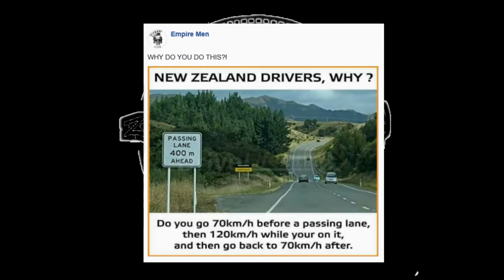New Zealand drivers, why? You go 70 before a passing lane, 120 on it, then back to 70. This is how I crashed and wrote my car off. Yeah, I don't get that. I yelled at another car for the first time in a long time today. We were going along a road and it was a slow passing lane and it's like, oh, they'll pull over surely, and they just didn't. And it was like, what? Some people, mostly tourists, don't know what the fuck they're doing. They had a dog, so I don't think they were tourists. Yeah, well, that's probably just someone that lived in Lyttelton.